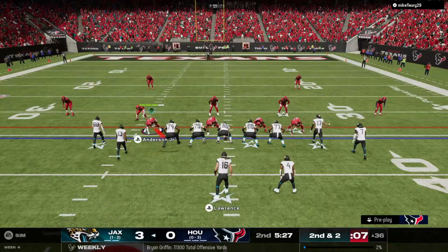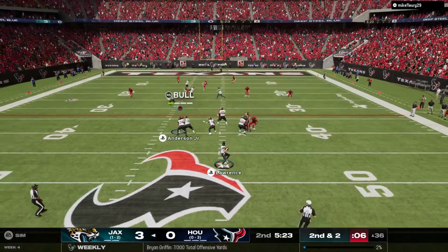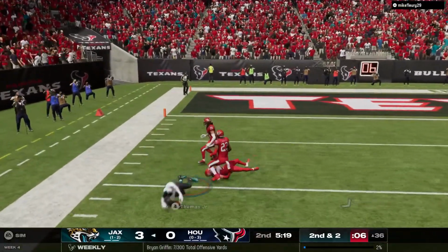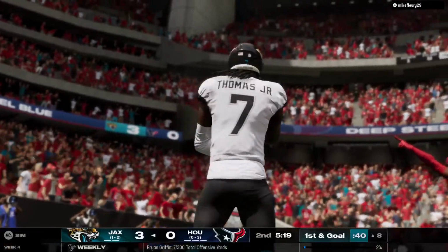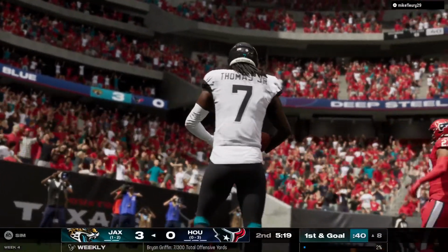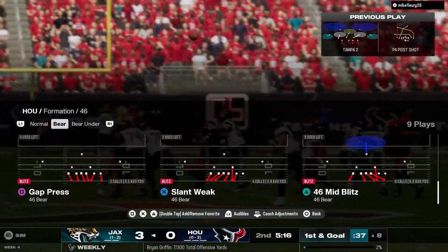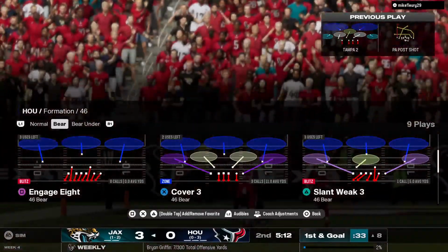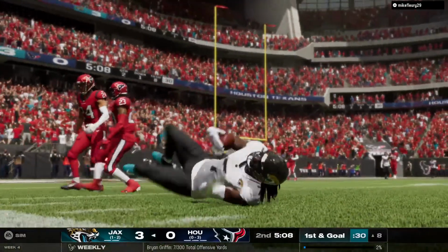Ball on the 36 now. Here's 2nd down and 2. Thomas brings it in, and he's brought down, but not before he reaches the 8-yard line. A really good pickup of 28 yards. 2nd and short, that's a rundown, so it's definitely a good time to go play action if you're feeling it. And they do so and pick up a first down.